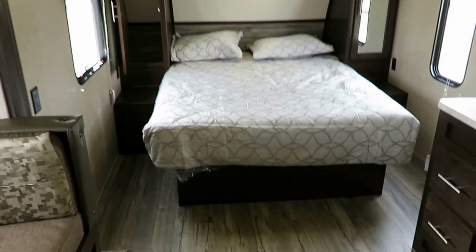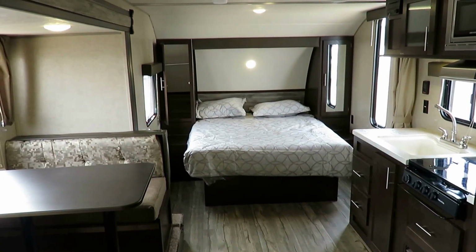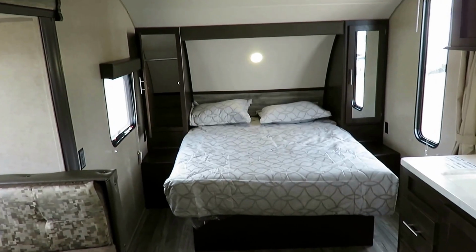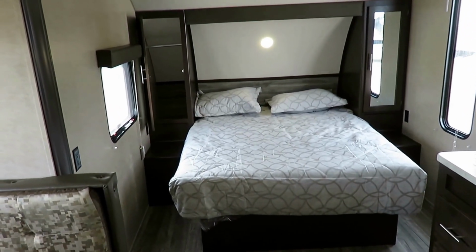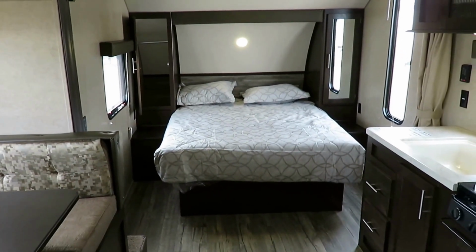Easy white, and this floor plan feels monstrous because they didn't put a bulkhead wall up here. It's just an open concept with a privacy curtain you can pull through. Again, a camper, not an RV. If you want that kind of features, then maybe look at the normal 264 CK that we carry here at Haylett RV. I've done videos on that.